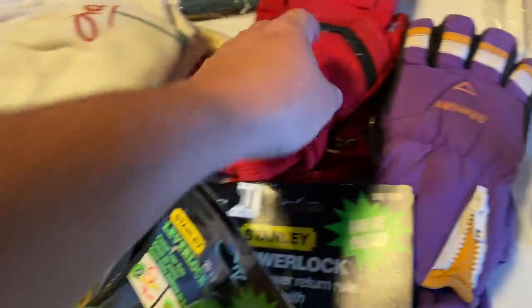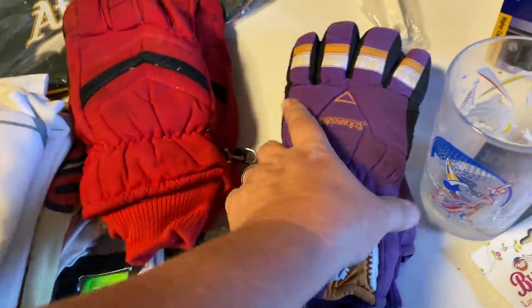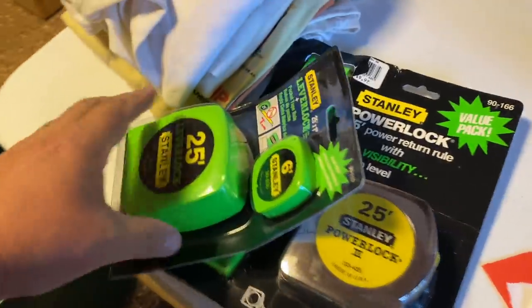Hey, we got a couple of shoe inserts. A couple of ski gloves in there. They've seen a little bit of use, and they're a little old too. This is a good find here.